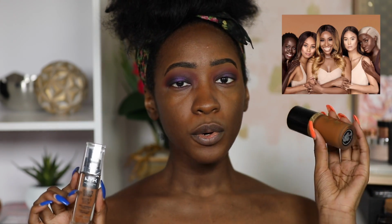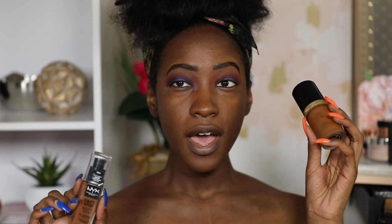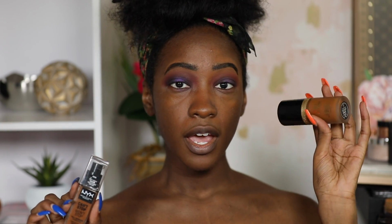However, an honorable mention has to go to good old cousin Jackie Aina, who collaborated with Too Faced to extend the Born This Way foundation range that now comes in 34 shades, I believe. This is the shade Tiramisu.